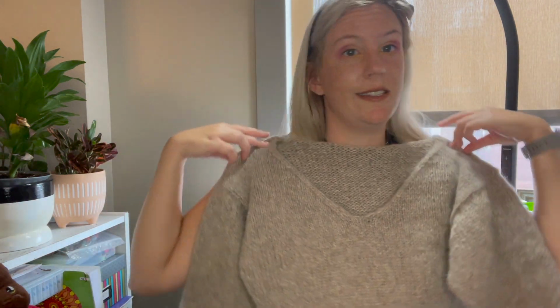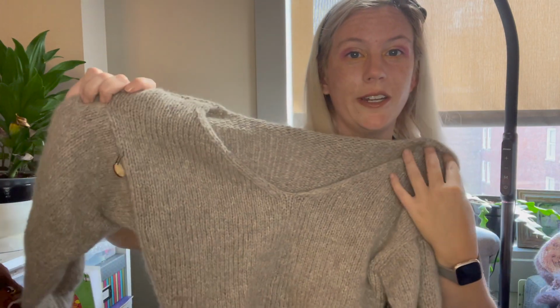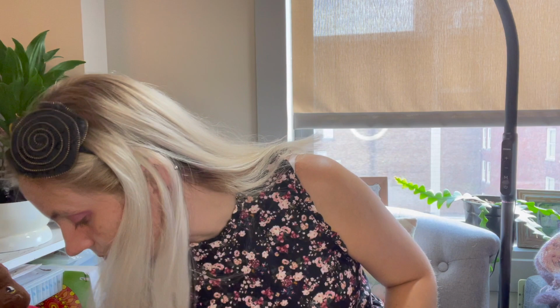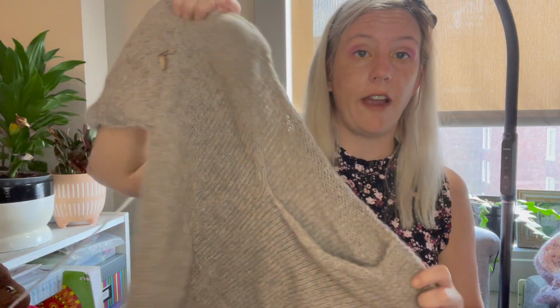And then I will have a second Any Day sweater knit out of the same yarn that the first one is knit out of, which is Wonder Fluff by Knit Picks in the Hair Heather. Of all the things that I am showing you today, this is the thing I recommend you make.